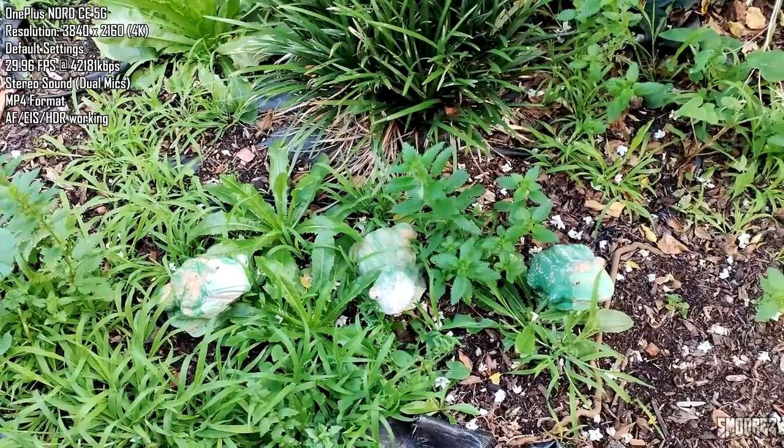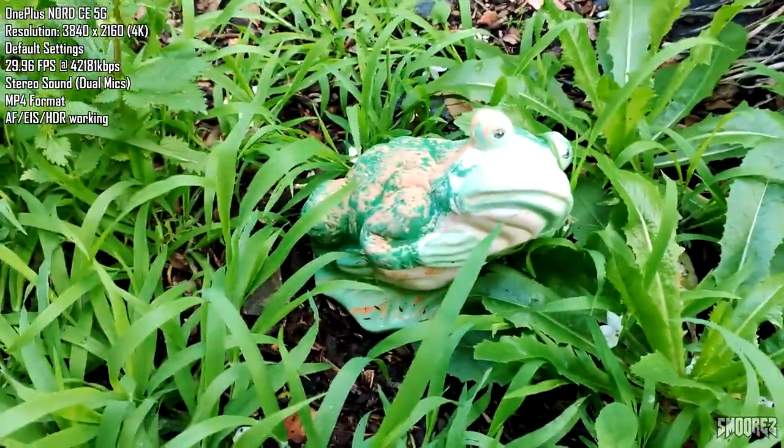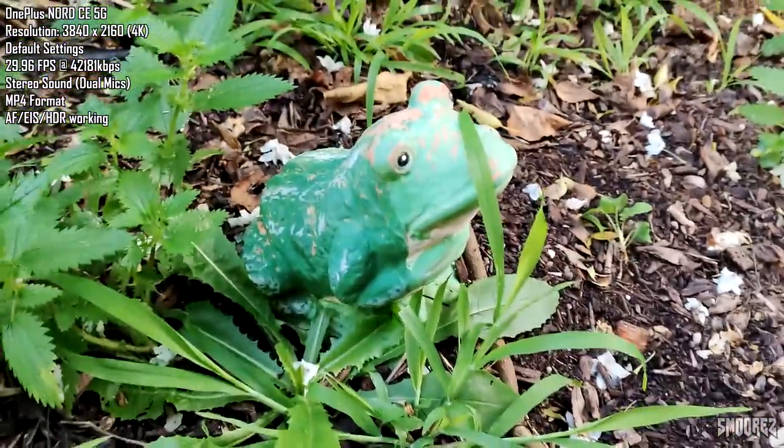That's 8x digital zoom. There you go. And that's what that looks like. Okay, this is 4K at 30fps. We cannot do ultra-wide or 60fps in 4K. It is just stuck at 30fps, and it does look a little bit choppy. Autofocus is working. Oh, no, EIS is working fine.